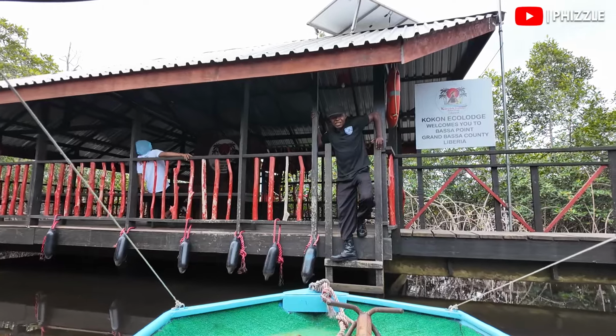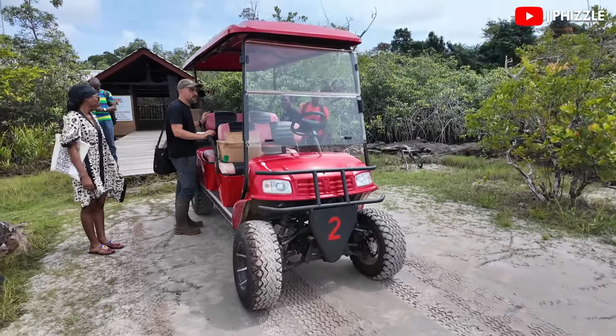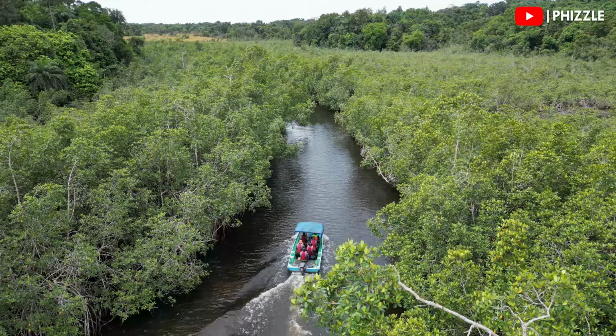Guys, so we just arrived at the peninsula. It's not actually an island, it's actually a peninsula. We arrived here a couple of minutes ago, and they have the carts here to take you into the lodge. So you're not going to be doing a lot of walking. The fact that you get on a boat to get here, approximately 10 to 12 minutes, gives you a thrill of adventure before you reach the actual lodge.